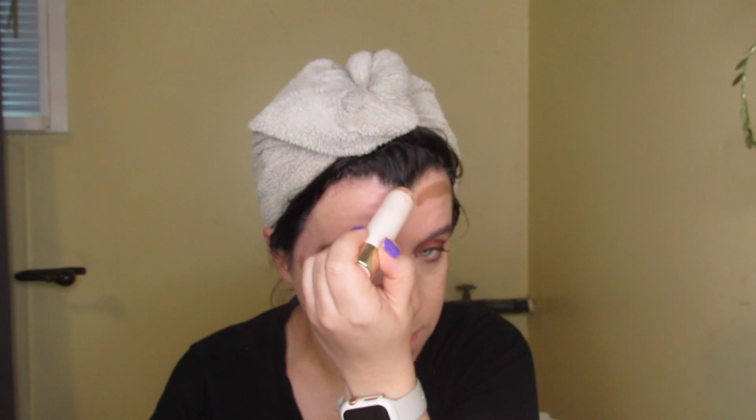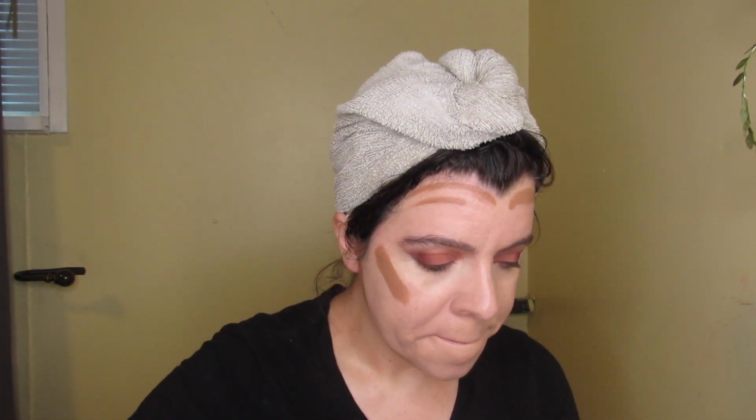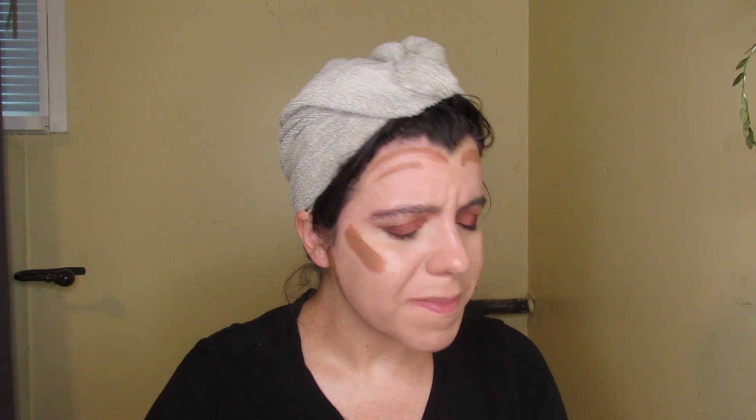So I'm going to bronze with my Rare Beauty, it's in the shade Happy Soul. It's pretty much empty. I think for bronzing sticks, as soon as I'm done is when I'm actually going to probably repurchase that one. I just haven't made the plunge to repurchase it because I couldn't remember the shade I grabbed.